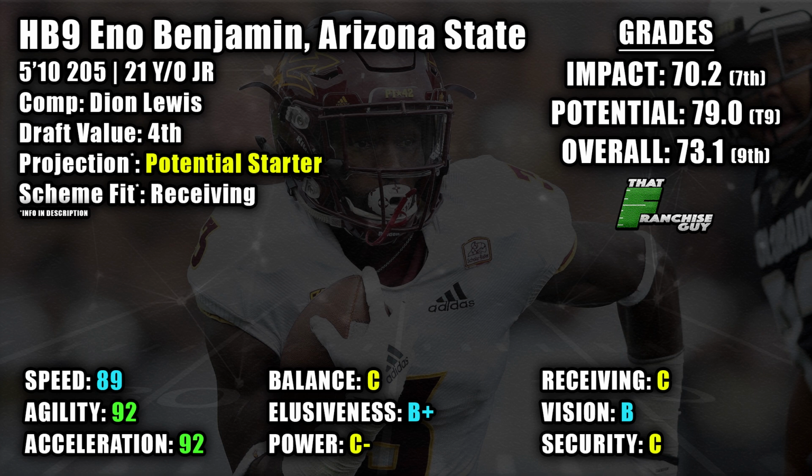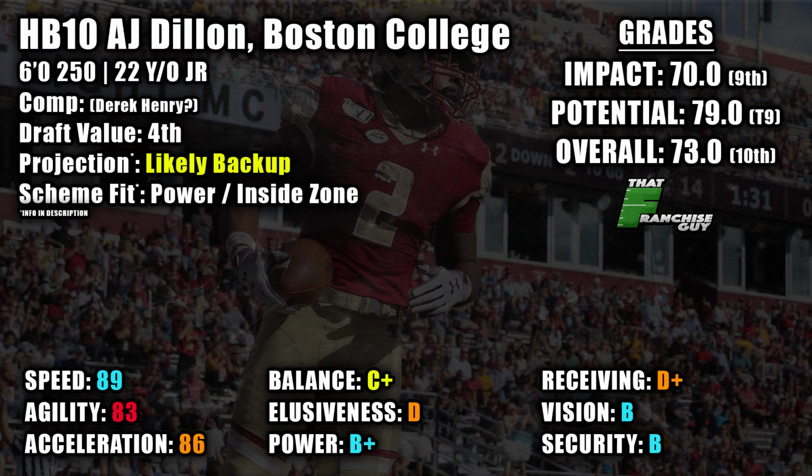And then my number 10 running back, A.J. Dillon out of Boston College. Incredibly difficult player to come up with a comparison for. Now, I know you guys are thirsty for player comps, so I didn't put this on my actual draft board, but I'll give it to you here. Derrick Henry, kind of a comp here.